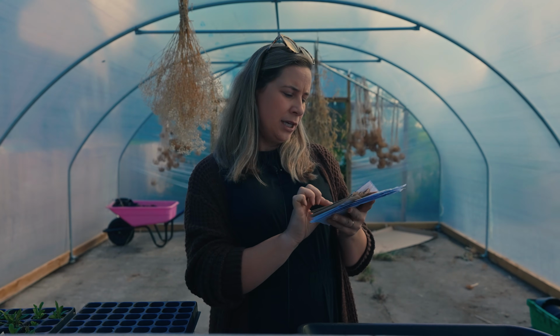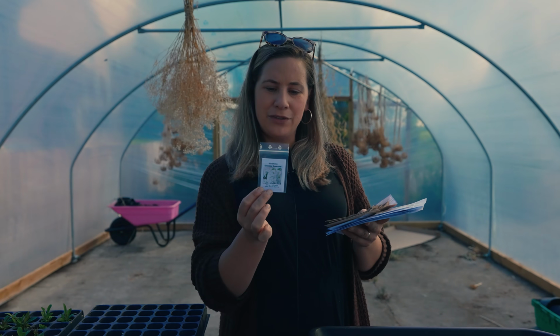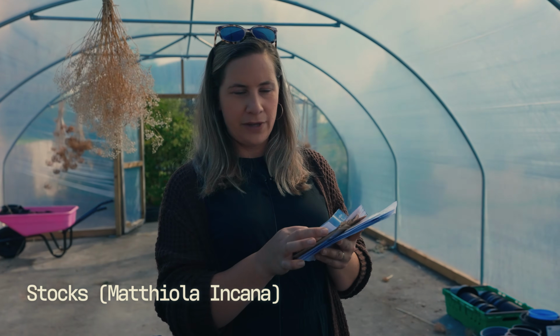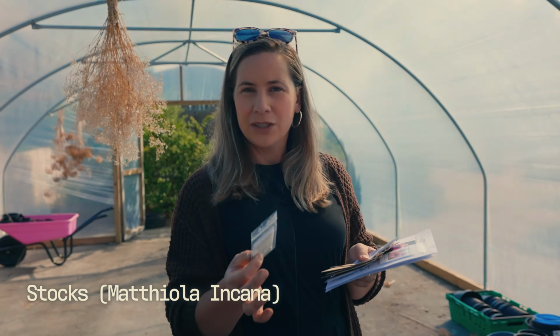But one of my favorite things to grow at this time of year is the stocks. We use loads of stocks. They have a fabulous scent. They're really, really great in weddings and everything, so we grow loads of those. Also calendula, if you know those, like pot marigold, gorgeous, gorgeous flower. We grow masses of them.